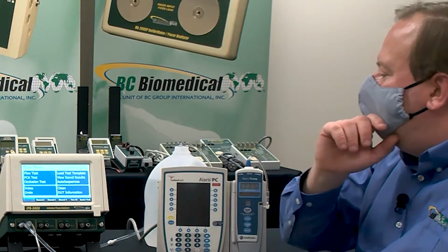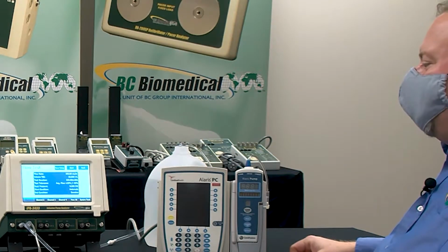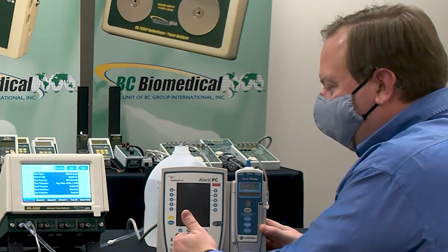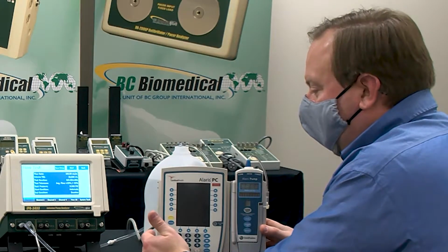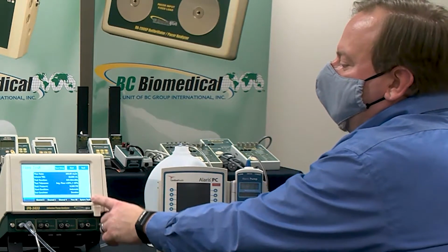Okay, so channel 1, we want to do a flow test. So we're doing a flow test. When we set up our infusion pump, we have to set it up for a flow rate, set it up for volume, and it has the duration that goes along with it. So we can do the same thing here.